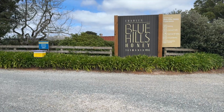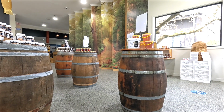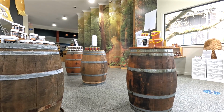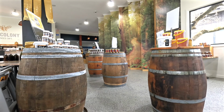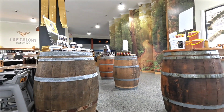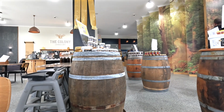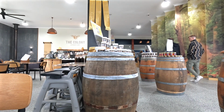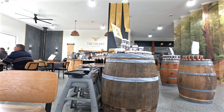This is Blue Hills Honey. It's up in the top northwestern corner of Tasmania. This is a really grand setup with a lot of Leatherwood Honey produced here. This is the inside of their shop and their little cafeteria. Well worth a visit if you're in Tasmania.